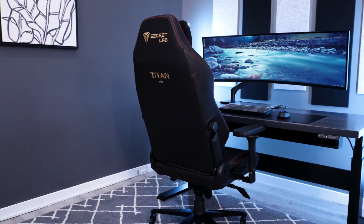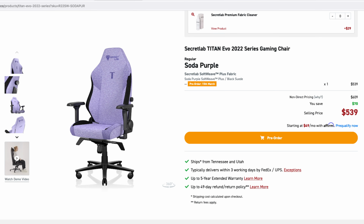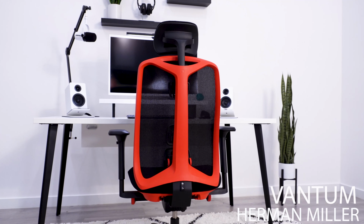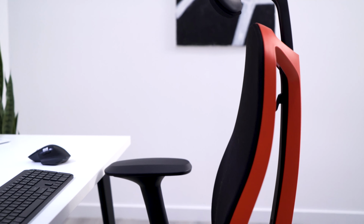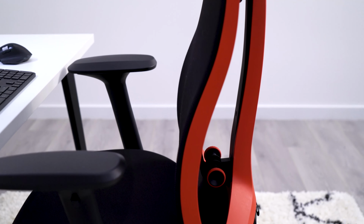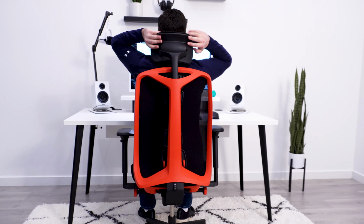$700, so this is a weird one because I couldn't find anything that I felt was going to be better than the Titan unless I really cheated. So my pick here would be the Titan Evo 2022 again, just like an upgraded version with a better type of upholstery. Or you can get the new Herman Miller Vantum chair if you're willing to be patient and wait for one of their 15% off sales. That will get you under the $700 mark because right now it's $795, and that would probably be my pick for that price range. It does have some shortcomings with the seat depth, the seat height, and I don't love the headrest, but in terms of pure gaming chairs, that would be my pick.